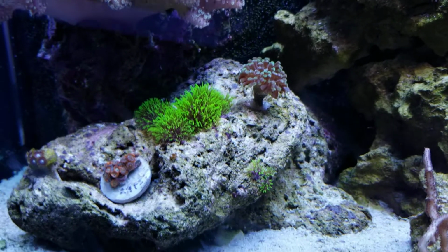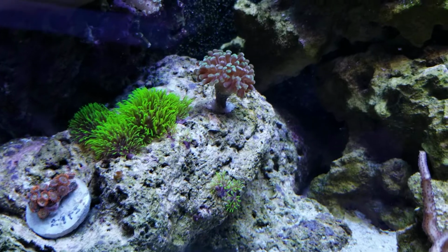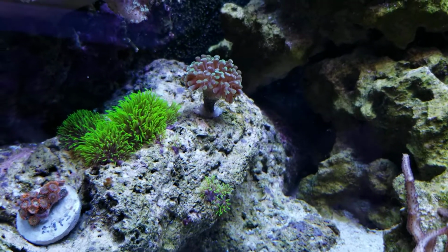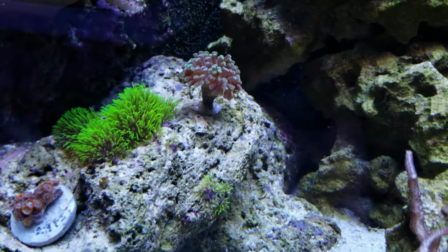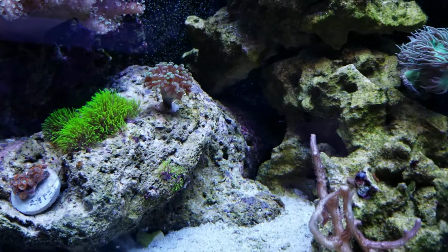Had some green star polyps. Had to get a few LPS. There's a little bicolor hammer there. It's kind of regaining color, getting a little bit bigger. It's really small right now. I think the head's probably the size of a dime.